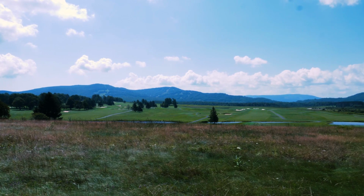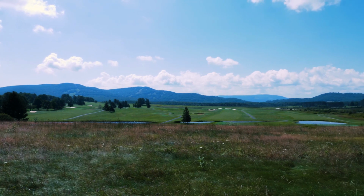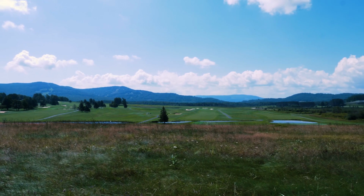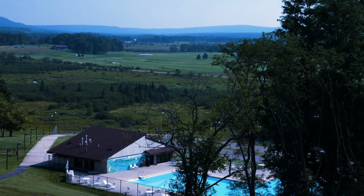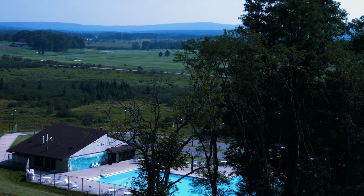Canaan Valley, also, I'm a golfer, which I know is not an extreme sport, but our golf course right out here is an absolutely beautiful golf course, and I love to get out on the golf course. We've got the pool down here. Also, our hotel, just as a base camp to stay. This is an amazing hotel.